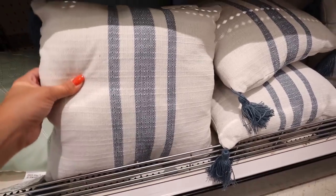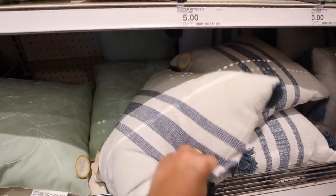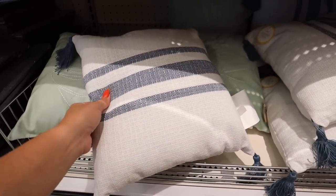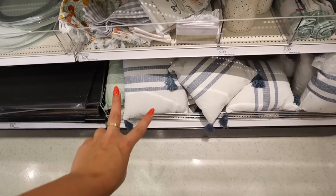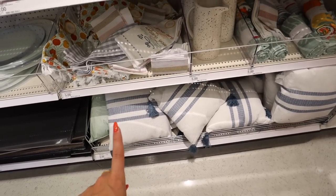I think we've seen this blue stripe pillow, but I will show it again. It does have the striping on both sides, which I know a lot of you will love, and the tassels. Super pretty, would be great for an outdoor accent chair as well. Also $5. These two pillows also perfectly match the blankets we were just looking at. So I wonder if there's also a citrus pillow.